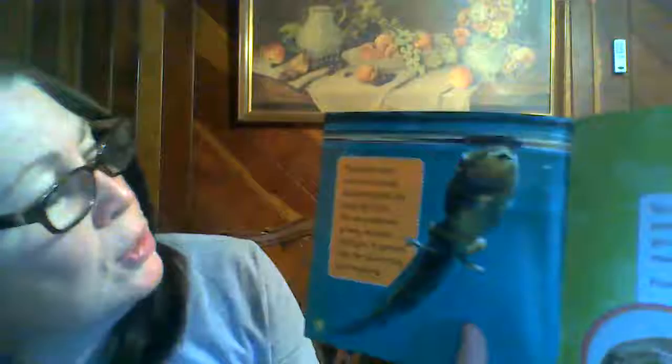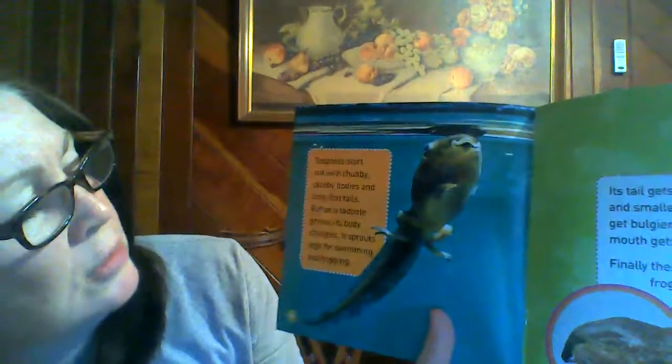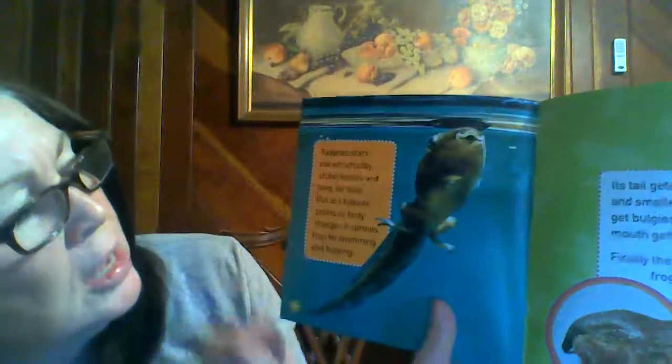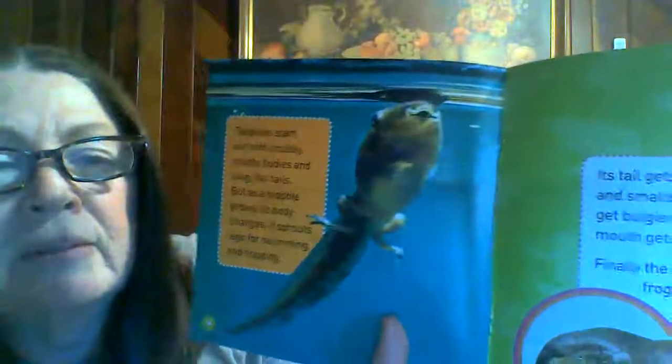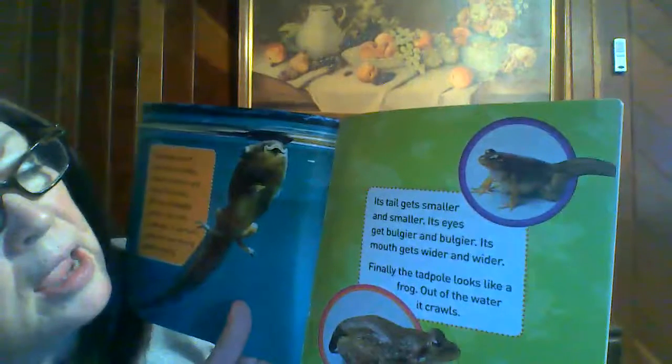Look what happens to the tadpole next. Tadpoles start out with chubby, stubby bodies and long, flat tails. But as a tadpole grows, its body changes. It sprouts legs for swimming and hopping. Its tail gets smaller and smaller.